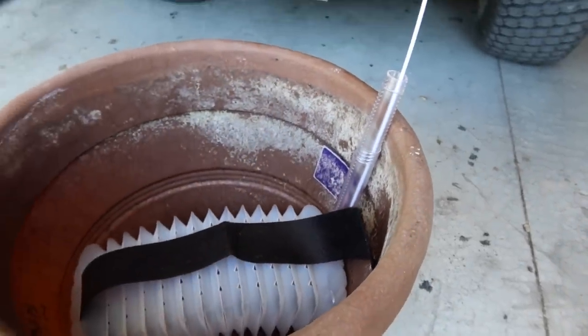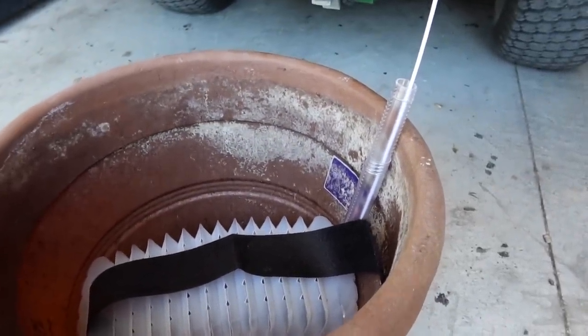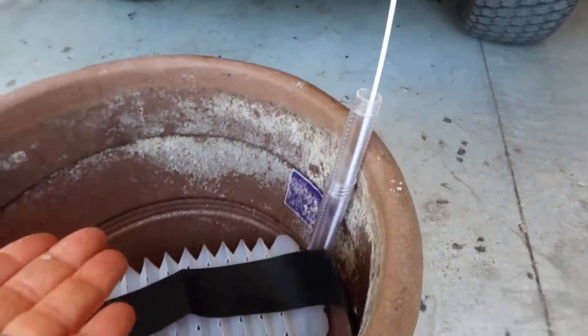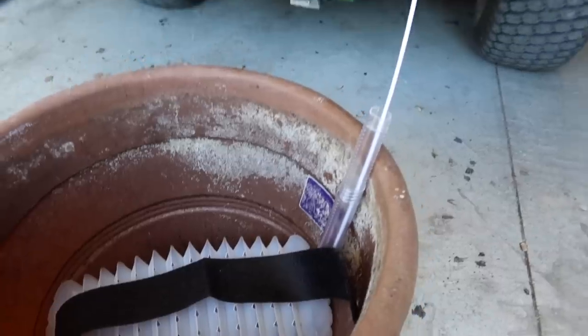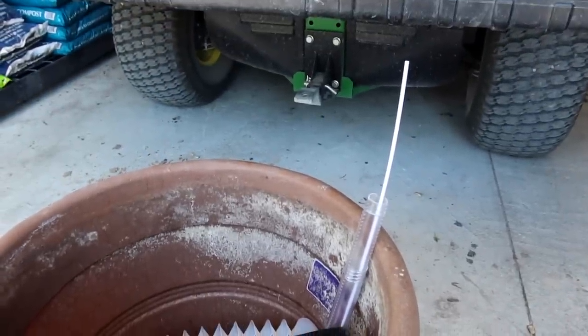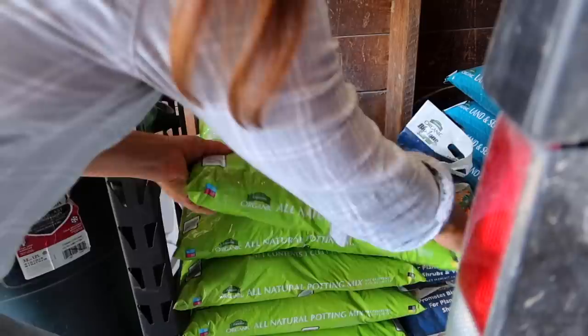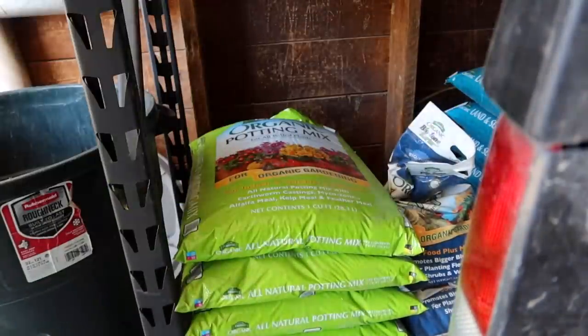I think cutting it is probably the way to go. Although, I don't know. Maybe you want to leave the length just in case you use a taller pot from one year to the next. I just don't know if it's desirable to have that sticking up. Plants usually distract from that though. Anyway, let me grab some potting soil and some plants. Maybe we'll just take this into the greenhouse quick.